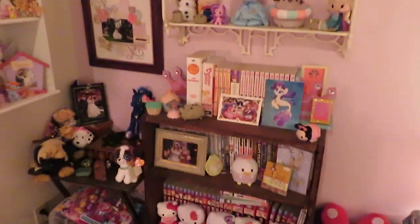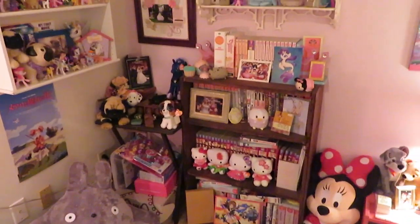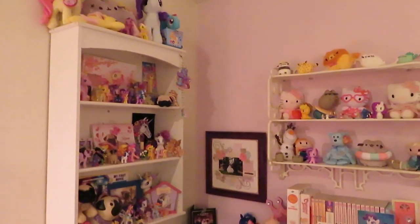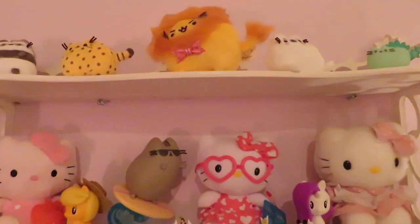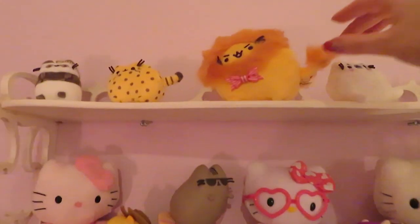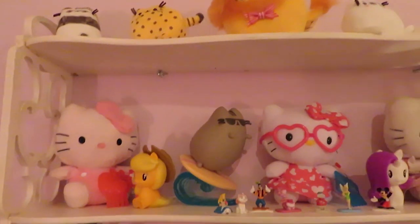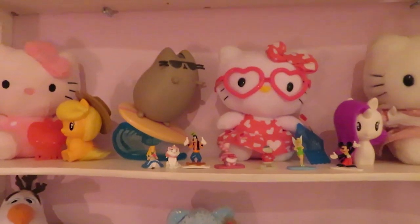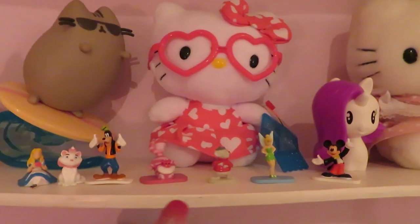Okay, so let's start up at the top of this little corner. Oh, there's Totoro. He's hanging out. So this is kind of where my collection, I feel like, needs the most organization, and stuff's just happening. But up here we've got some Pusheens, and this is Dandy in his adorable little bow tie. Kind of a smattering of Pusheen and Hello Kitty and My Little Pony, but I have to zoom in to point out these little teeny tiny Disney characters.